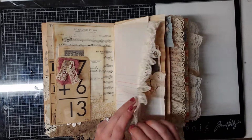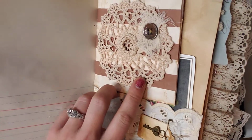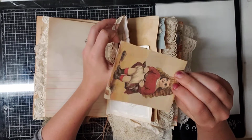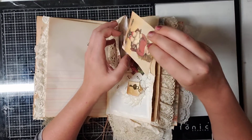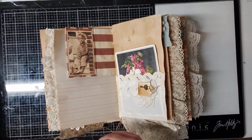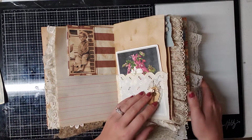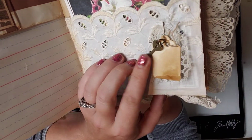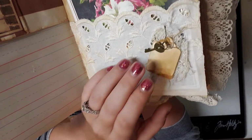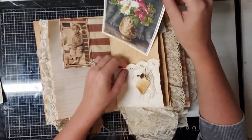Over here we have some vintage writing paper with some lace. And over here we have a vintage doily and a vintage button. I just thought that was so cute. And inside is just an advertisement card that I included in it of this little girl. On the other side we have a tuck spot back here. And we just have this picture of this little boy. Over here we have a fabric pocket with a key hanging down and a tag and some vintage lace. And again, this is just an advertisement card that I included inside of it.